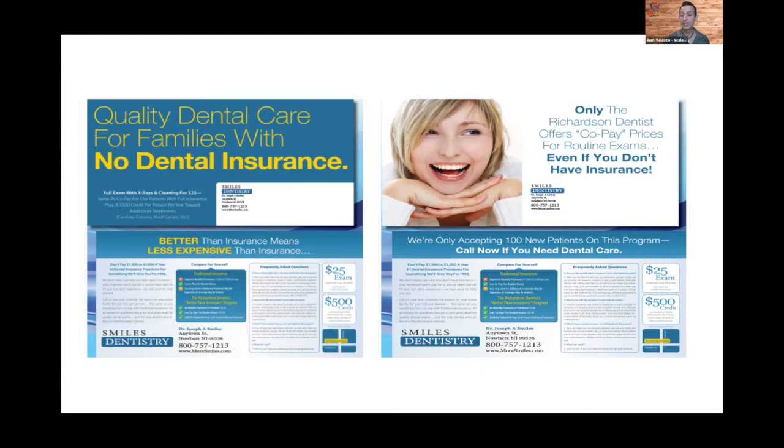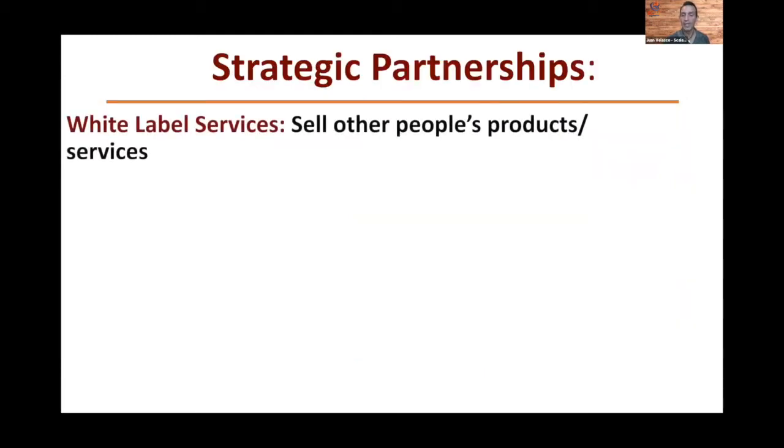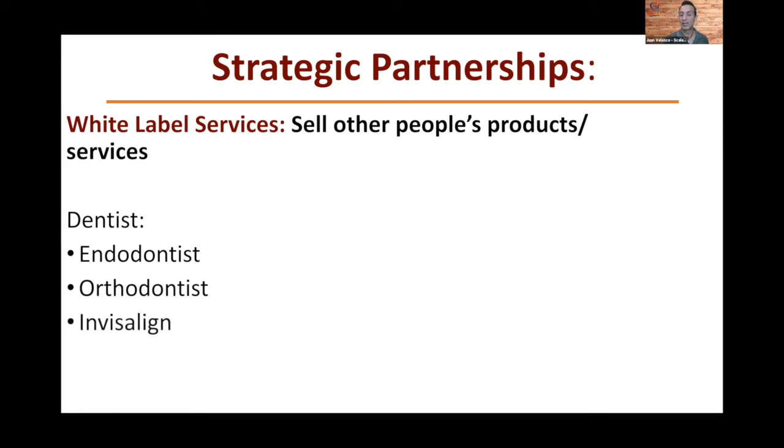So once a dentist gets the customer in, where they make their money is with strategic partnerships, right? These are services that the dentists don't even offer themselves. They work with endodontists, they work with an orthodontist for braces, right? Or Invisalign, or even Zoom whitening. Because again, they're in front of that customer and they take that opportunity to make strategic alliances with other professionals that offer complementary services to offer to their customers. And that's really where you want to focus when you're cross selling.